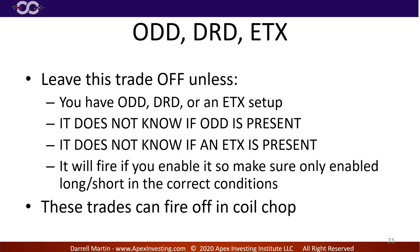This is now like using the filter. Exactly. So now if you hear ETX and you want to take the trade, you hit it. It's one of the few trades where, when you hear something, you'll actually click it. And that's really only if it's going against the trend, because the one that goes with the trend will take it anyway. So DRD is deviation reversal divergence.